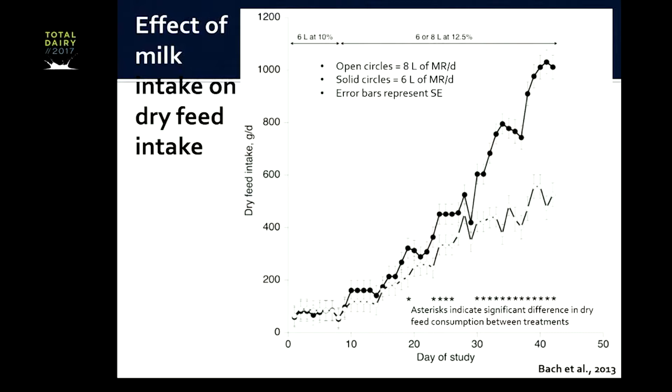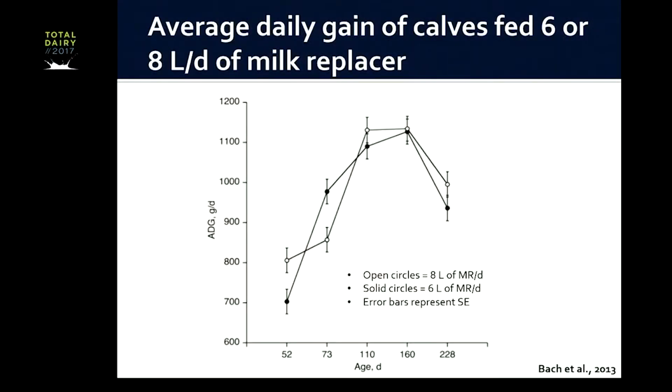This is just a study from 2013. I won't get into it. It shows the same thing. They were both Journal of Dairy Science papers, but Alex Bach did this one. Feed them higher levels of milk, they eat less grain. It's a real standard thing, and they don't grow as fast early on.